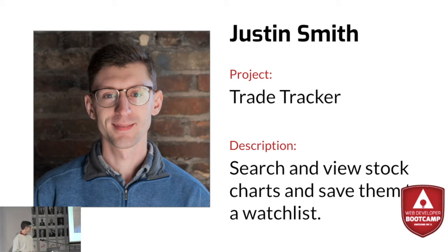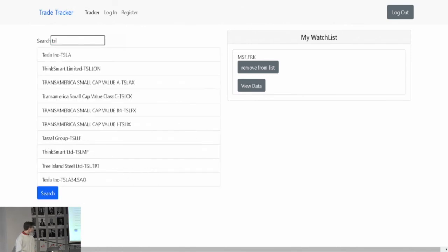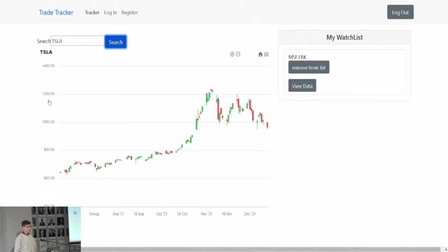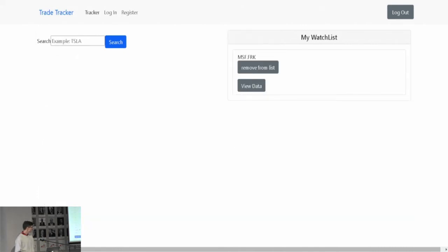Anyway, my project is a trade tracker. It just lets you search and view stock charts and save them in a watch list. I got a little GIF here of it working, hopefully. But yeah, I was always interested in displaying data in a meaningful way, that sort of thing. I don't think it's anything super special, but if you're particularly interested in the last 100 days of a stock, you can check out my project.